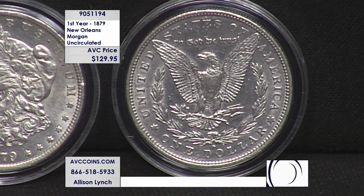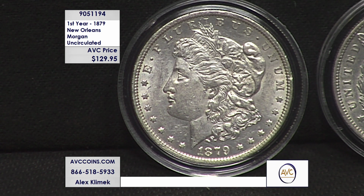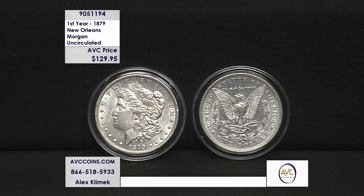Well, the first question I always look at is, how come I can't find any? And part of that is there were some Morgans, 1878 Carson Cities in the GSA sale that was in the early 1970s. So that made it pop up a little bit. But the other is the low mintage figures are the low mintage figures.